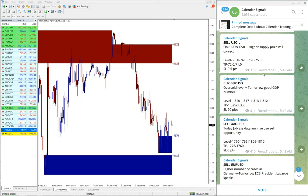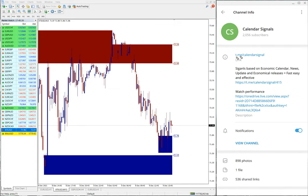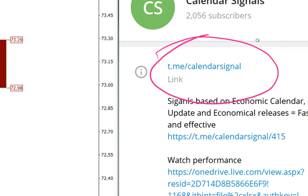Today we are going to show you the performance of our today's calendar signal. This is our free channel, t.me/calendar signal, and this is where we are posting the free signals. Of course, we have paid service as well on calendar signals.